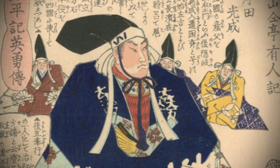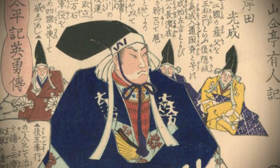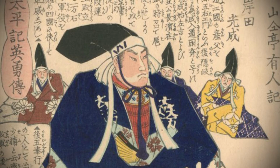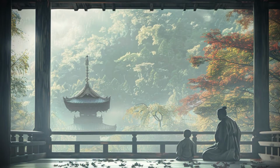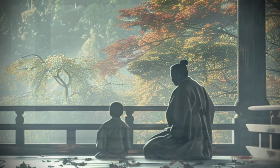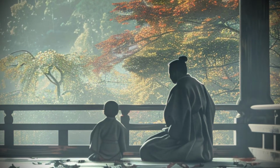Ishida is known as a strategic genius of the Sengoku period and a central figure in the Battle of Sekigahara. Born into a powerful family, he spent his early years in a temple where he caught the eye of warlord Toyotomi Hideyoshi and began serving as his retainer.